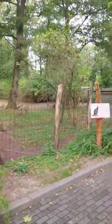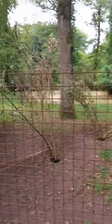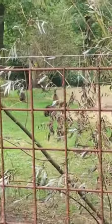And a kangaroo, maybe. Oh, wallaby, not a kangaroo. Family? Yes. Wallaby, guys. From Australia, from the deep down under. So. Swamp wallaby.